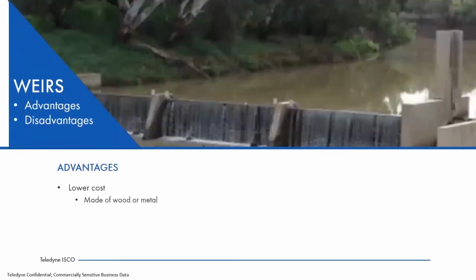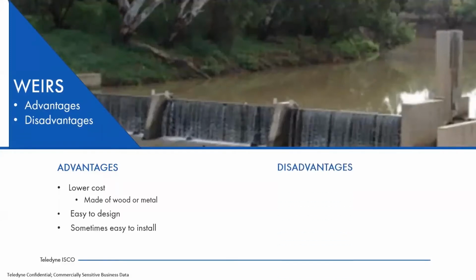So what are some advantages of the weirs? The nice thing about it is that they can be low cost. They can be made out of metal, wood, or steel. They're easy to design. In fact, I've been to job sites where they've just taken a piece of plywood and cut a V-notch out of it. So it was cheap and easy to design, and sometimes they're easy to install, depending on your application and how large the weir is. But there are some disadvantages to a weir.